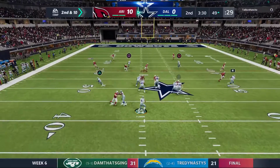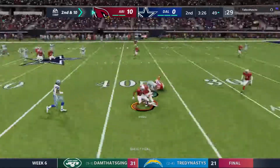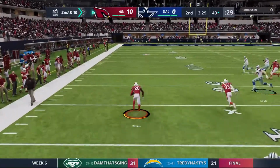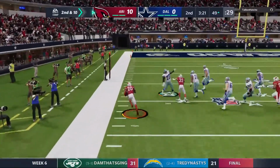To the air again. Prescott. And Prescott, his 3rd interception. Picked up by Sean Williams. Oh, some strong running.